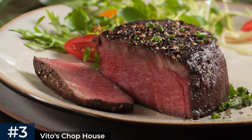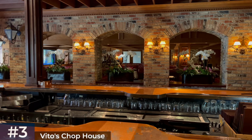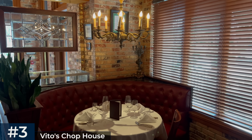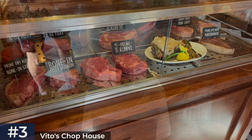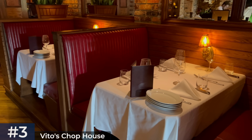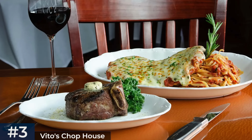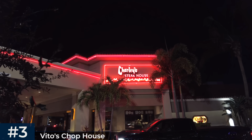Both Vito's and Charlie's are highly regarded establishments with eye-watering prices. I did slightly prefer the ambience at Vito's, but in terms of food and service, if I had to pick a winner, I would lean slightly towards Charlie's. I would say the choice between the two will depend on whether you have a preference for Italian cuisine and the more diverse menu you get from Vito's, whereas if you're a more traditional steakhouse enthusiast, Charlie's could be the better option.